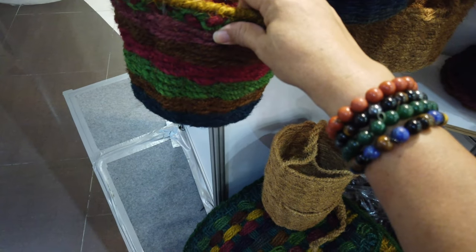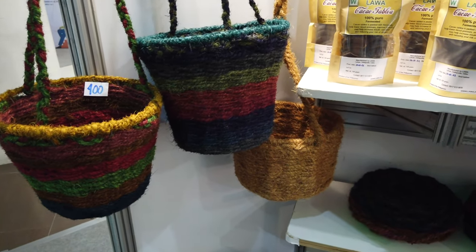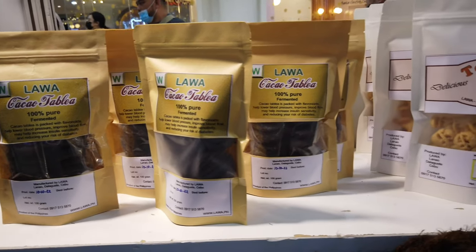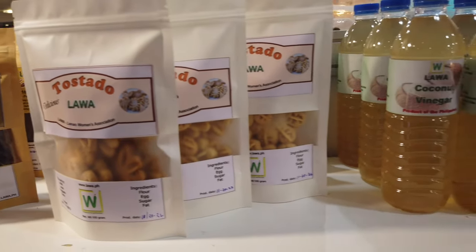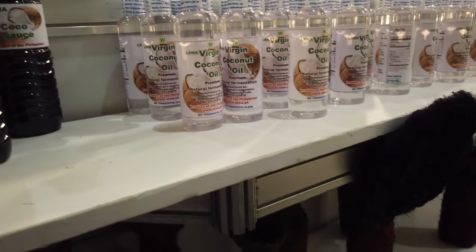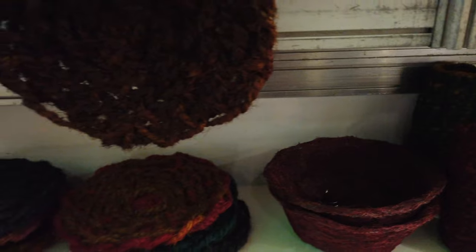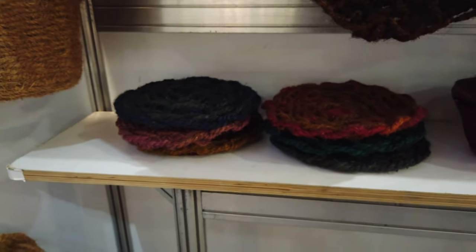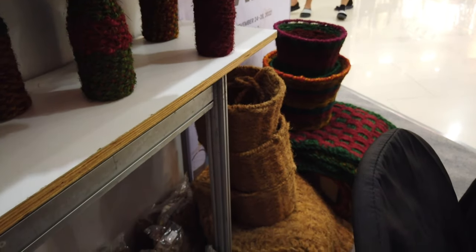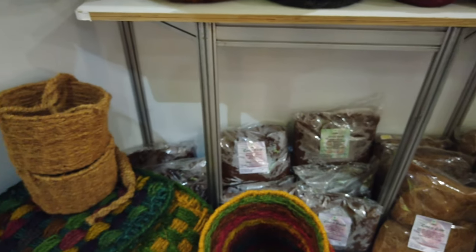Coconut planters. Colorful ones. Got a cocoa sauce, coconut virgin oil, and some of these cocoa products that are already colored and very decorative. Because I usually see this as normally non-colored. But they have managed to color it and even color it beautifully.